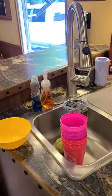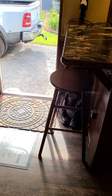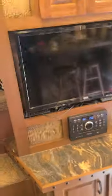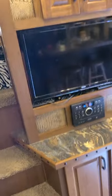Dual sinks here in the kitchen area. Bar stools as you come in the door. Those ride really great right there. I know now the new style is they actually hang underneath there, but those stools ride really well. This TV also pulls out so that it can be seen no matter where you're at in the living quarters.